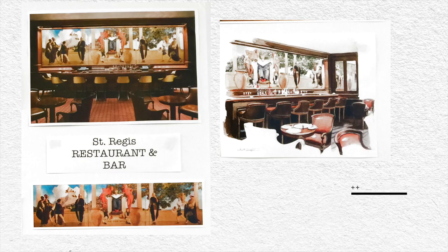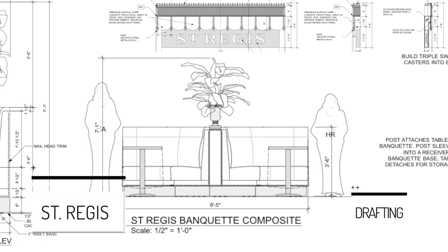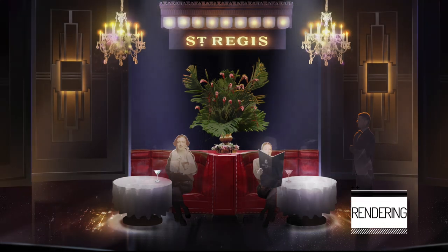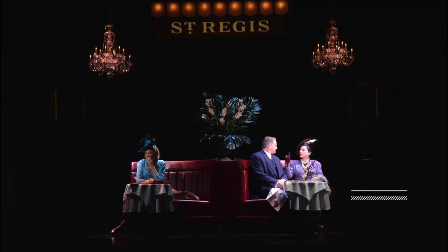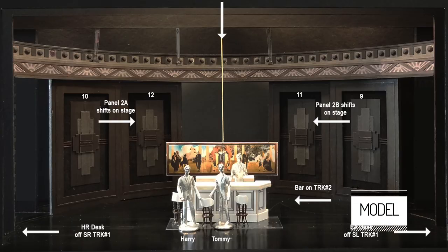The St. Regis is one of those places in the show where it's really narrative-driven scenes that happen there, both internal monologues and external dialogue. So we knew we needed to put two side-by-side meeting places for these women to have their private conversations out in public. And so we really defined the St. Regis with the iconic marquee of the St. Regis Hotel and then high-style luxury booths.